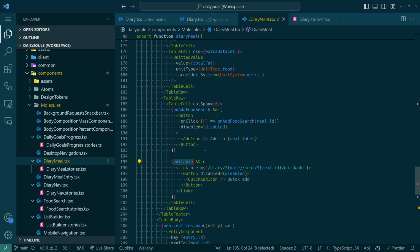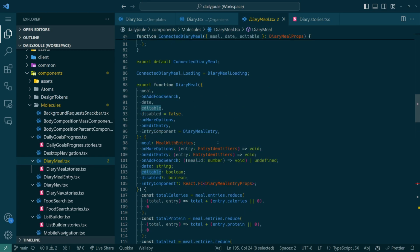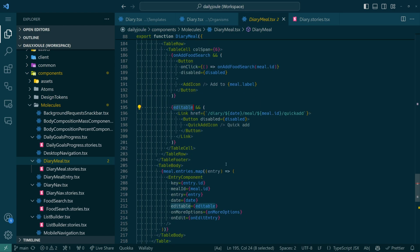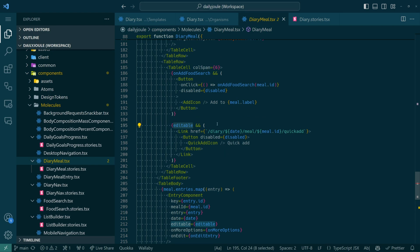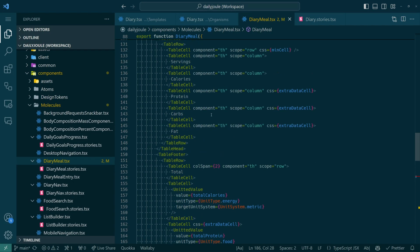Huh. Interesting. What does editable mean here? Quick add to meal. Like, shouldn't this condition be present on both of these? And if so, yeah, then that should look like that. Okay. So where does editable come from?